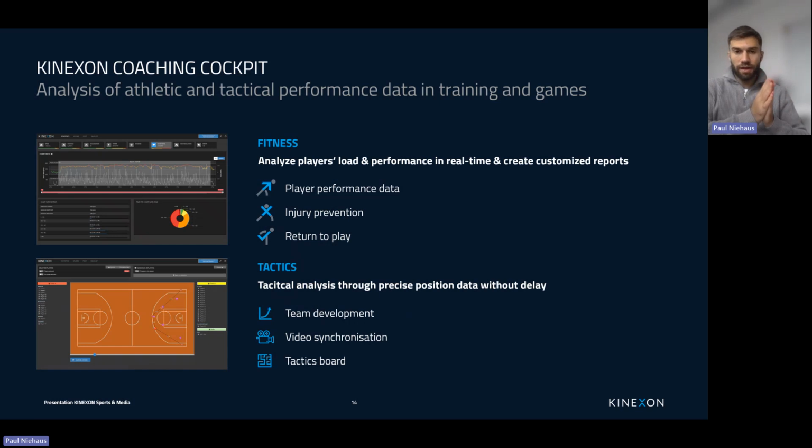So when did the players, for example, have the highest accelerations? What were the minutes in the game where they had a high amount of accelerations, one after the other? When was the situation where they had nearly none and then a very high intensity run together, to get a better understanding of the performance the players did.